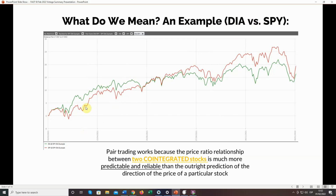And what do we see? Well, we see highly correlated ETFs. They've delivered very similar returns over the period. Now, the big question and reason why pair trading works is because the price ratio relationship between 2 co-integrated stocks is much more predictable and reliable than the outright prediction of the direction of the price of a particular stock.